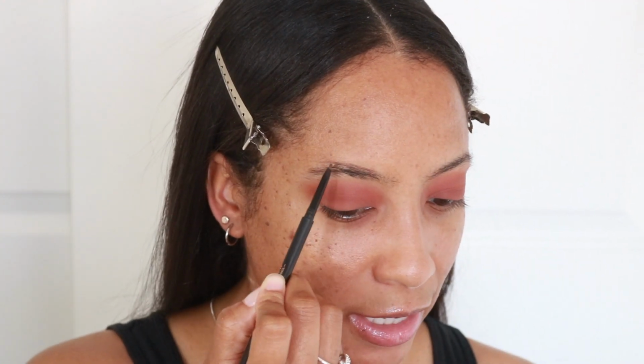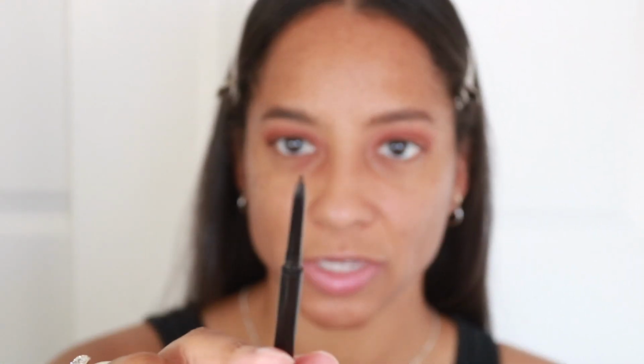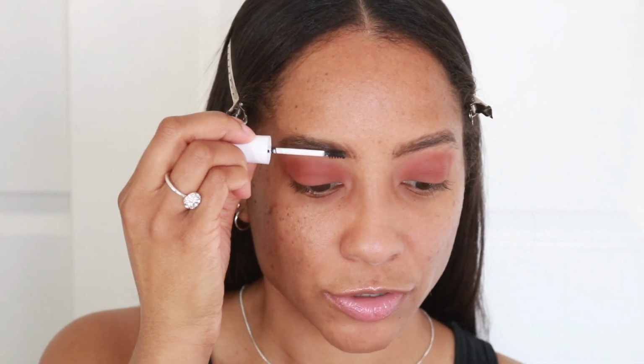And I've been using the I Am Inspiring Pencil by a brand called Real Her. I've never heard of the brand Real Her, but this pencil I would definitely recommend because it's got a small, tiny pointed tip, and it also comes with the spoolie brush part. So today I'm gonna use the Milk Kush Cypher Brow Gel.